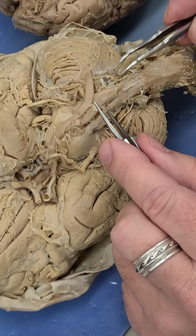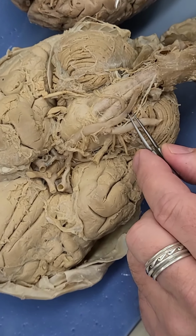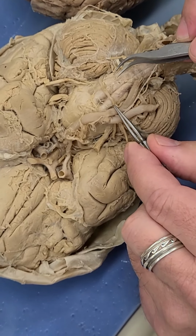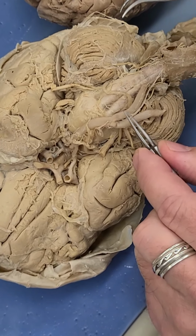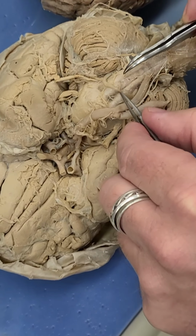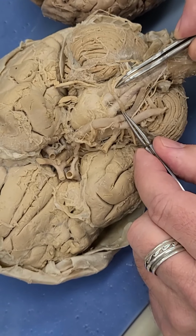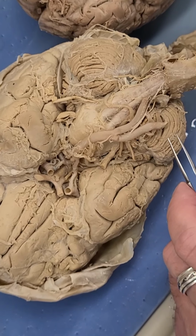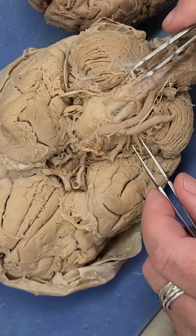And ventrally, moving the vessels over here, we have these nerve fibers that are coming off the floor of the medulla, and those are the hypoglossal nerves. And the hypoglossal nerve is going to come off in this ventrolateral sulcus here and go out to the throat, the lungs, the tongue, and the muscles, the hypobranchial muscles.